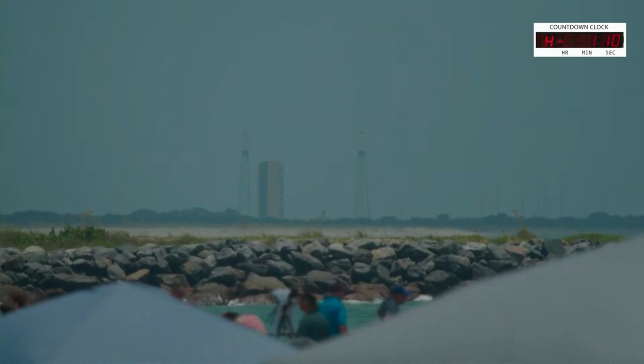We do expect the rocket to be clearly visible, though, once it lifts off from pad 46.